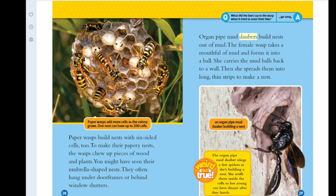Organ pipe mud daubers build nests out of mud. The female wasp takes a mouthful of mud and forms it into a ball. She carries the mud balls back to a wall. Then she spreads them into long, thin strips to make a nest.